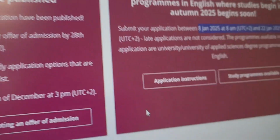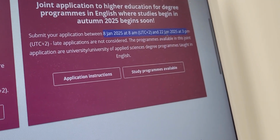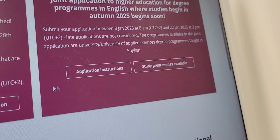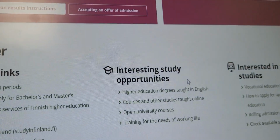So before you start checking all these things, the basic requirements, you should be having them, so that when you apply for school, at least you get to see and get to flow with the application process. So let me show you this one. This is very important: 8 January 2025 to 22nd January 2025, and it closes at 3 p.m. Mark that. So if you want to do the application instructions, you just click here. But before we go down there, let me show you.